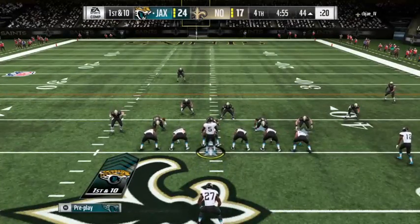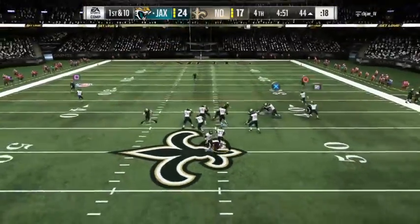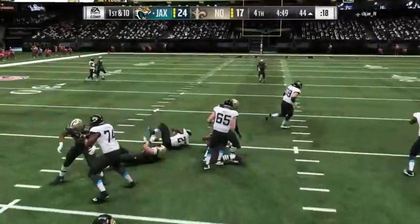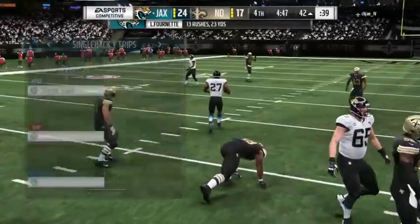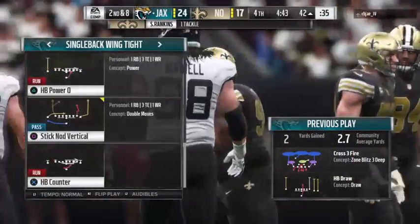Doesn't matter whether they've scouted it or that they think he's going to get the ball. He has a knack for finding his way open and completing the connection. And he'll be brought down at about the 42. Big Sheldon Rankins there to bring him down.